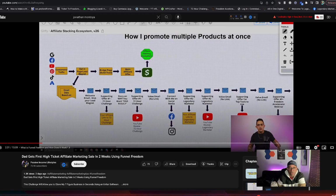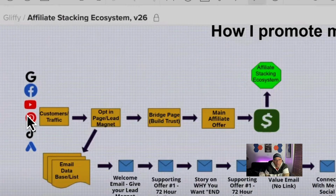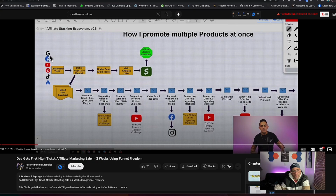All right, guys, so you're basically taking a bird's eye view of what this business in a box is. If you look at this diagram, all you're going to have to worry about is this portion here, which is getting traffic, whether it's through Pinterest, YouTube, Facebook, email list, TikTok, solo ads, which we're going to talk about later, which is actually how Jonathan's dad did this. So we're going to try to replicate that.